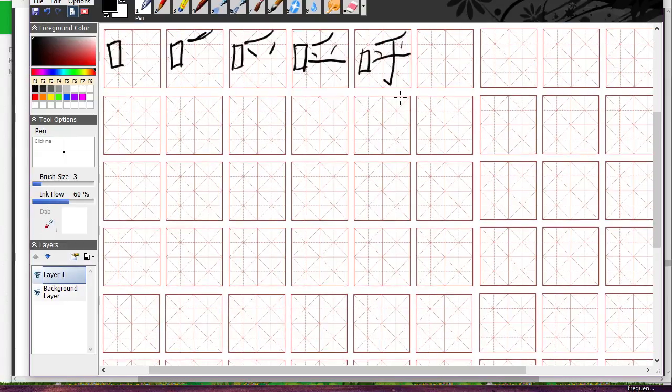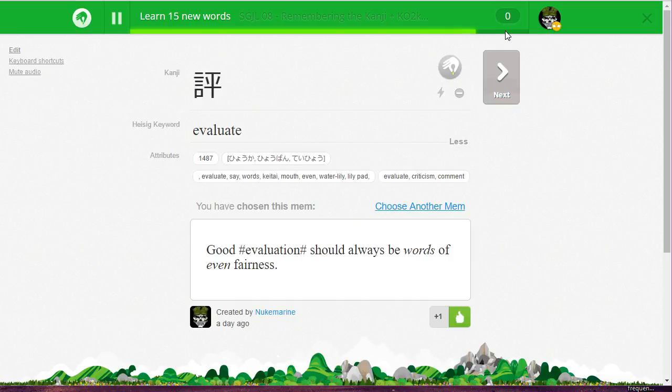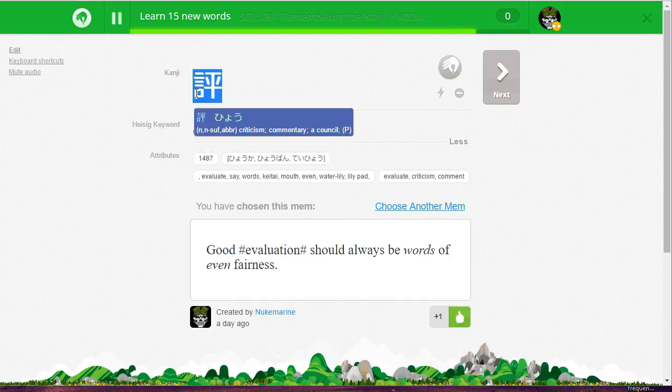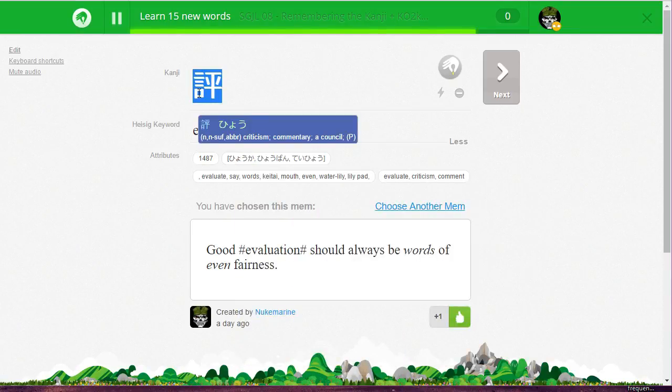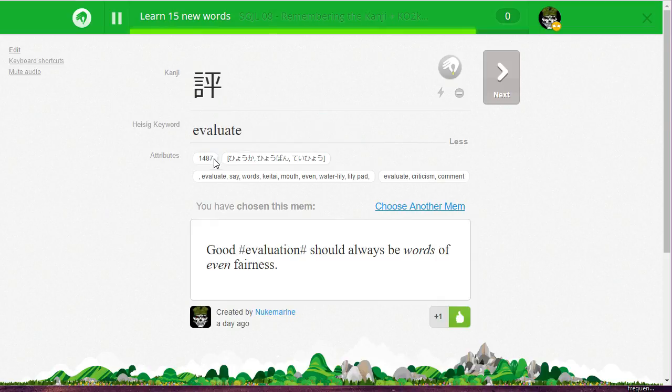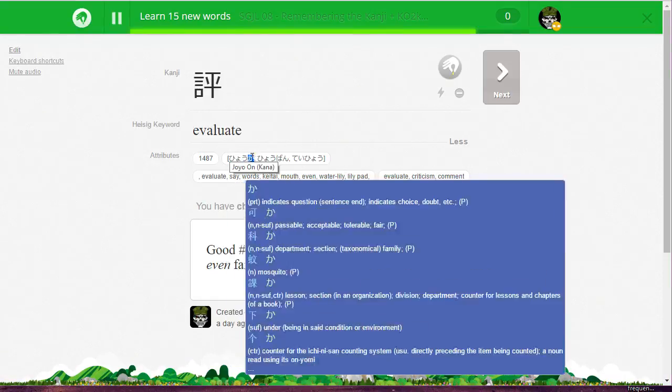Okay, so this is call, not call on, call. Next kanji. And we got, I think, one more after this. Evaluate. So here we have the microphone and even. So this is evaluate: criticism, comment. There's a few of those. In this case, yo: criticism, commentary, or counsel. Yoka, what you're going to hear. This is evaluation, estimate, an assessment. To value or to assess.